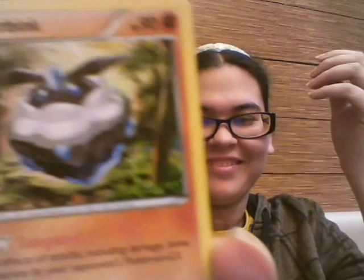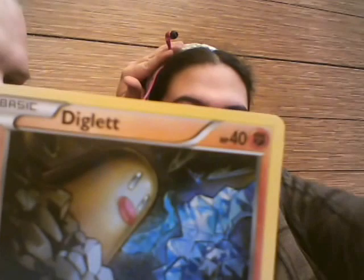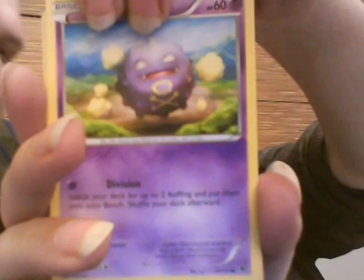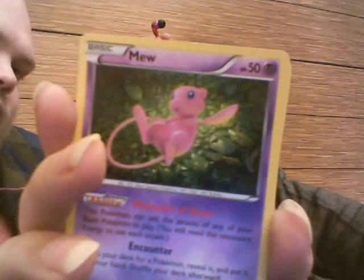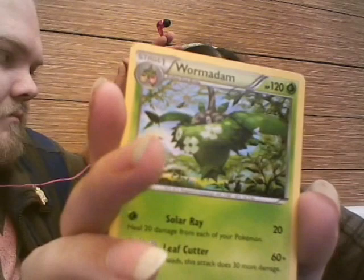Nathan? Back to you. Carving? Larvitar? And there's an earbud on my head. Diglett. Well, the microphone's right there. Squink. Foil Lulu. Another Mew. Now I'm sad. Something new. Kangaskhan. That we've never seen. Random Receiver. And Wormadam. I'm officially sad.